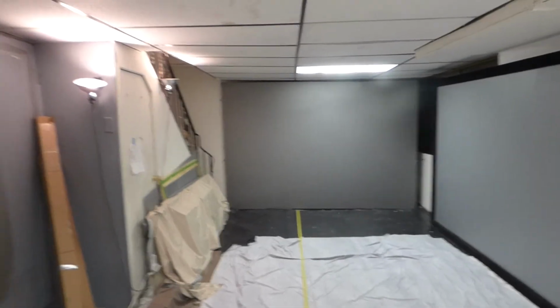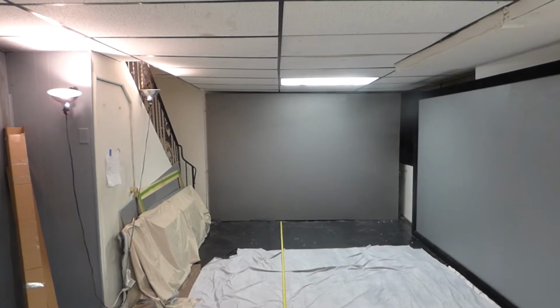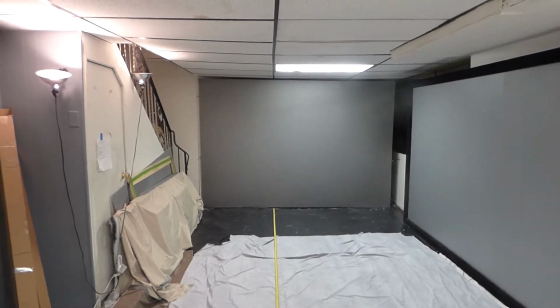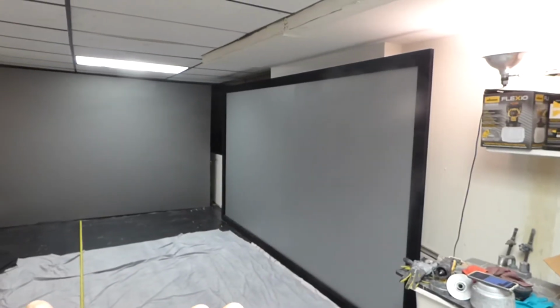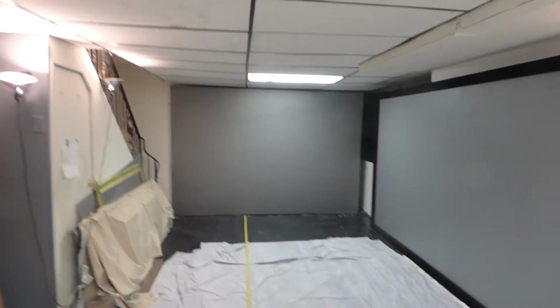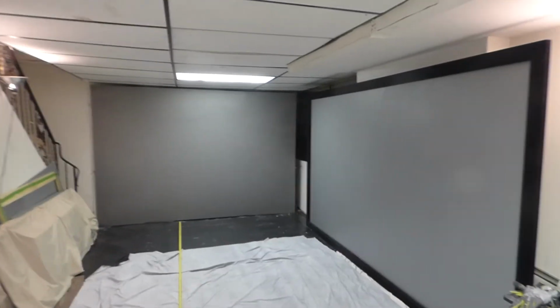So the problem with the slideshow is I would not base my product off somebody else's screen. I would want the screen in my own environment, so I can show you at any given time. Look, there's a 150-inch fixed frame, there's a 150-inch blackout cloth, this is borderless, this has a border connected to it. I can come down here any time of the day and I can show you my screens.